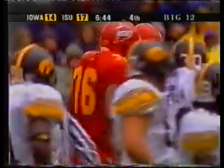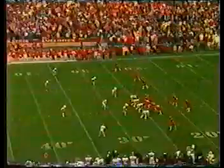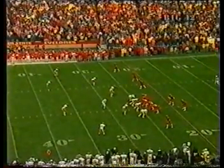Lane Danielson is going to be on the bottom of the screen. He's going to run a smash route all the way across. Watch the progression of the quarterback. He's going to watch all these guys run off. The void area is back here. Danielson makes the grab behind the defense. More importantly, a first down and a lot of breathing room now for the Cyclones.